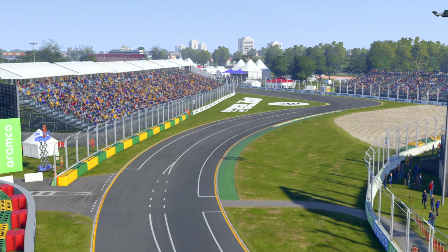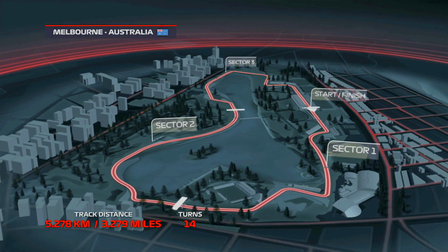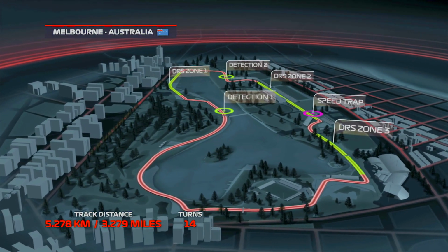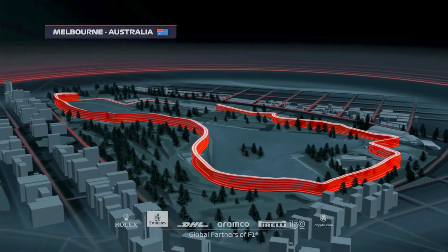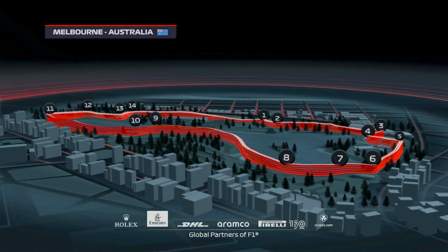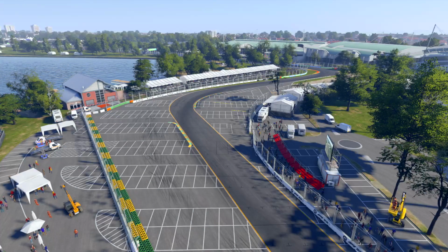We go racing today then in the state of Victoria, where the drivers have 14 corners and 3.28 miles to navigate at an average lap speed of around 120 miles per hour. The close proximity of the barriers make accidents inevitable, and recent history shows us that a safety car is not at all out of the question.